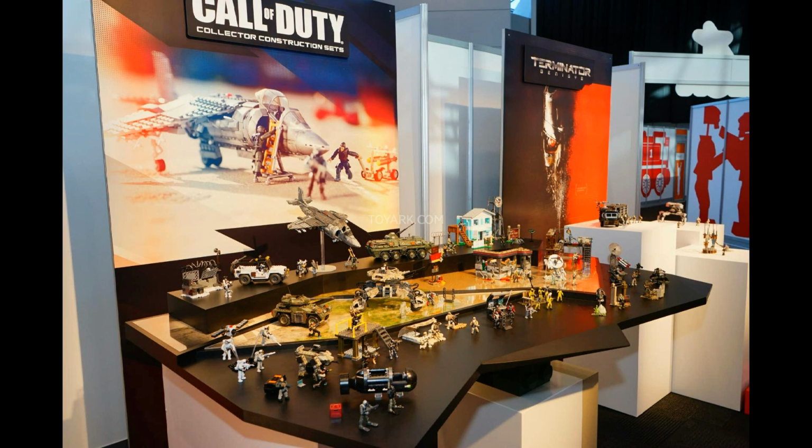I'm really hyped for this whole thing, especially those Advanced Warfare sets, and especially that tank right there. I really like how that tank looked, and that little motorbike, or not, the hover bike. These sets just all look so good. I can't wait to get my hands on them, guys. So that pretty much does it for this analysis video for Call of Duty.